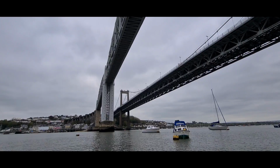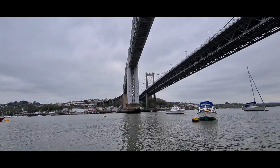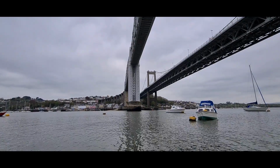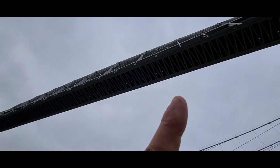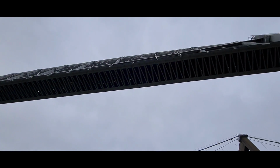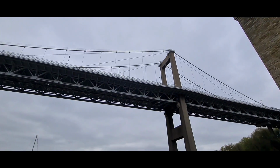Right folks, so above me you'll see the structure of the bridge. Let me turn the camera upside down now. Those are the bridges, of course. What we've got here is stanchions which provide vertical support to said structure above. That structure is providing horizontal support to the train via a tubular construction over the top.